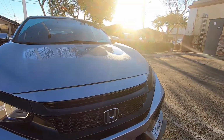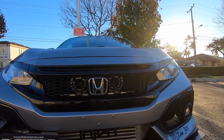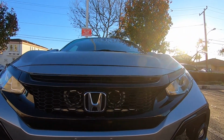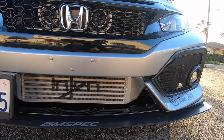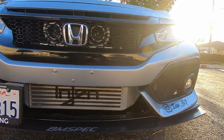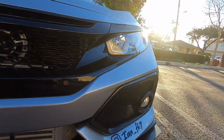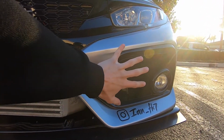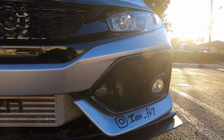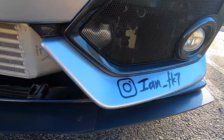So starting off, I do have this honeycomb grill that I purchased on Amazon. Also got these Hella horns. Also on the exterior, we have our exposed engine intercooler, which I cut the plastic mesh off of. Also got rid of my fake vents and added an actual metal mesh, custom made by me. Also, IG if anyone wants to follow.